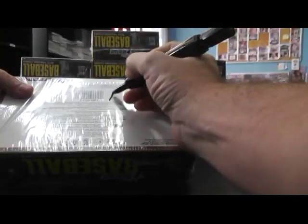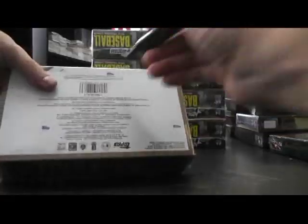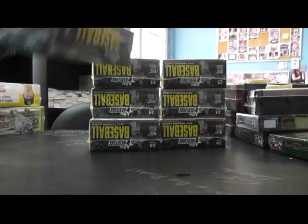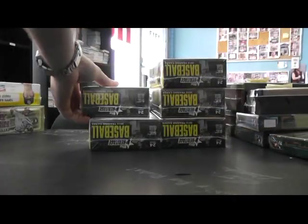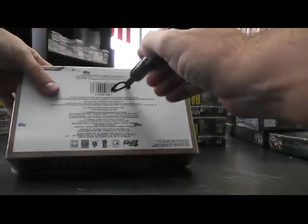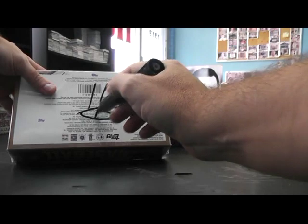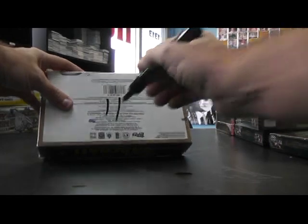All right. 1, 2, 3, 4, 5, 6, 7, 8, 9, 10. I don't know why I underlined that. There we go, football. I don't know. And 11. There we go.